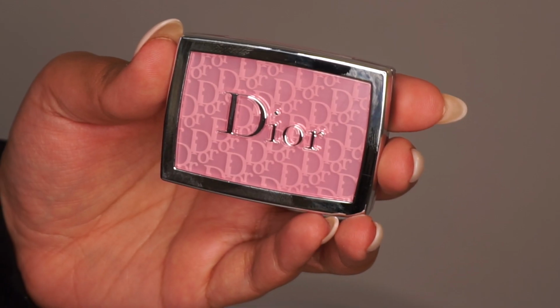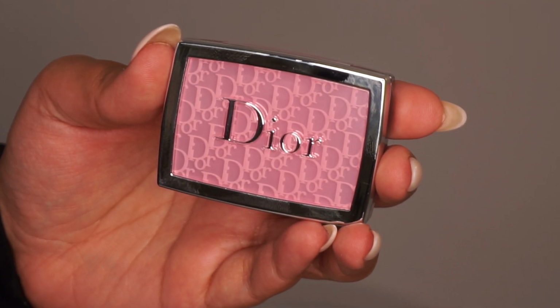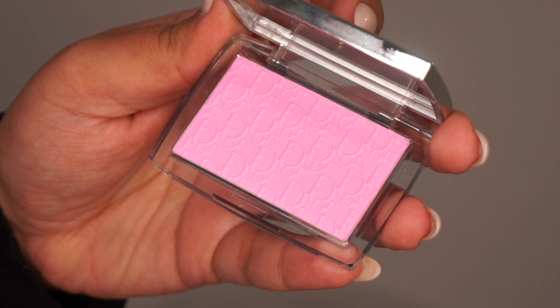You guys, I cannot tell you how long I've been trying to get this blush, and the fact that TikTok ruins everything and it just went viral, which, love that for the product. This is the Backstage Rosy Glow Blush, and this retails for 39 bucks, so not bad. I will say I was so caught off guard with how tiny it is. It's a small little compact, but I'm hoping you don't need to use too much because I'm not trying to run out, because it's clearly really hard to get.